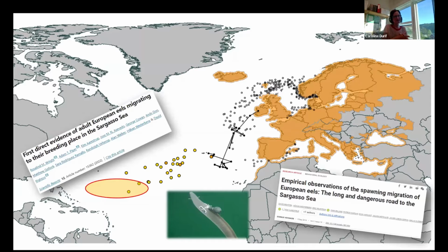In the beginning, the eels were released from the European continent, but the problem is that these eels are tagged with what we call pop-up satellite archival tags. These are sensors that are connected to a balloon, and the sensors record the data necessary for locating the eel. After a certain period of time, the balloon floats back up to the surface and transmits the data to a satellite. The problem is that this balloon makes the eel a little bit vulnerable to oceanic predation, and they get eaten by whales and sharks.